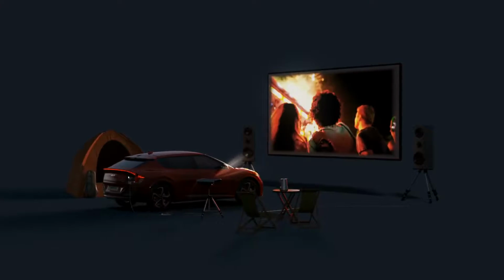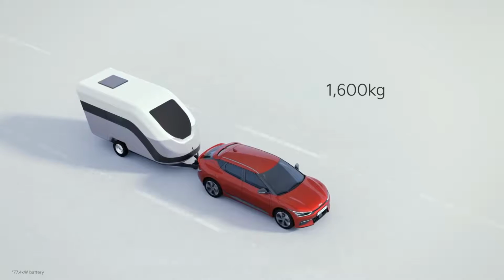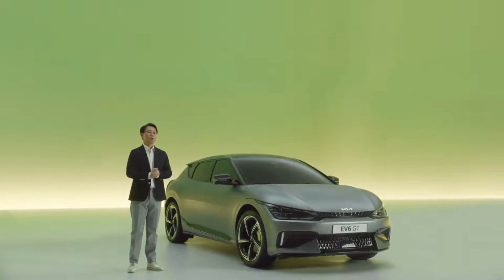Together with this impressive towing capacity of 1600 kilograms, you can bring everything you need on an outdoor adventure with your friends and family and do it all with no emissions.